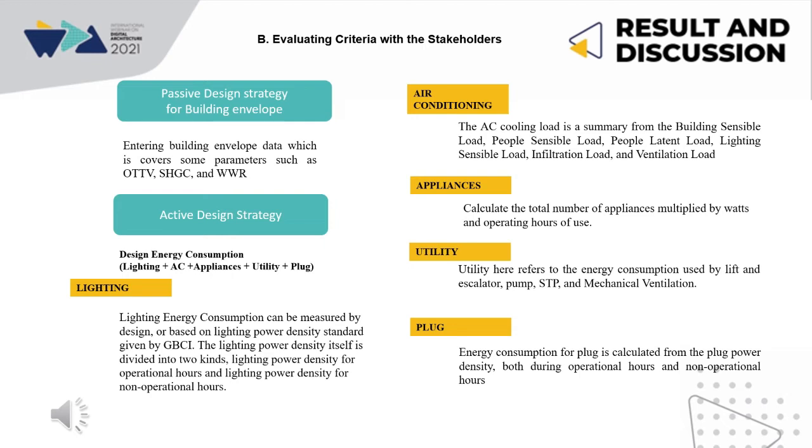For appliances, we calculate the total number of appliances multiplied by watts and operating hours of use. For utility, utility here refers to the energy consumption used by lift, escalator, pump, sewage treatment plant, and mechanical ventilation. For plug, energy consumption is calculated from the plug power density both during operational hours and non-operational hours.